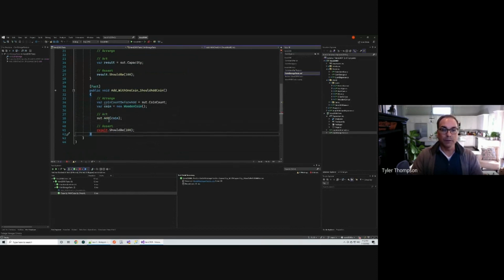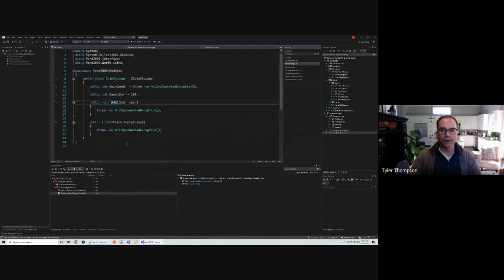So now that we've done an add, we can test two things. After this is all said and done, I expect the coin count before add to be 0, and the coin count after the add, SUT.CoinCount, should be 1, right? So now obviously we're going to run that. It's going to fail. We're going to dive into our code and implement it. Again, it doesn't matter what mechanisms we use inside here, as long as we're exposing the right things and handling things the right way on the outside.